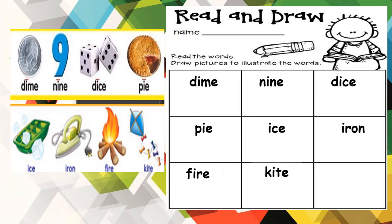The next one is ice. You can say the word ice, write the word ice, and then draw ice. The following one is iron. You could say the word iron, write the word iron, and draw an iron. We're almost at the end. The following one is fire. Say the word fire, write the word fire, and draw fire.